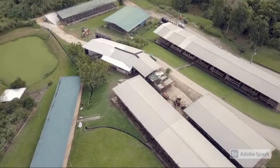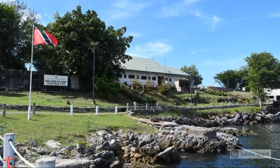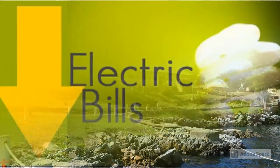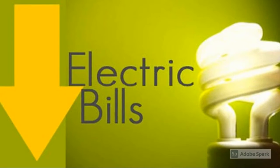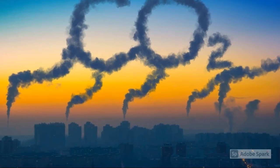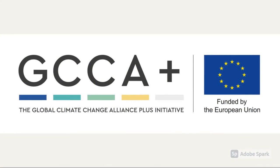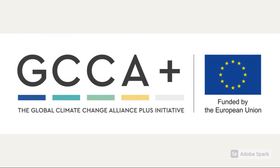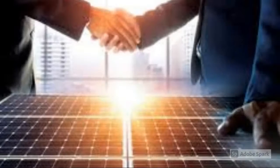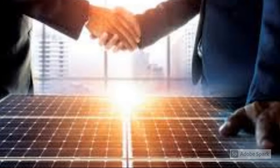Communities, NGOs, micro-enterprises, and public institutions will soon benefit from the installation of solar systems. This will result in reduced energy bills and greenhouse gas emissions. This project is funded to the tune of Euro $2.4 million under the European Union's flagship initiative called the Global Climate Change Alliance Plus, or GCCA. The EU helps scores of vulnerable countries increase their resilience to climate change.